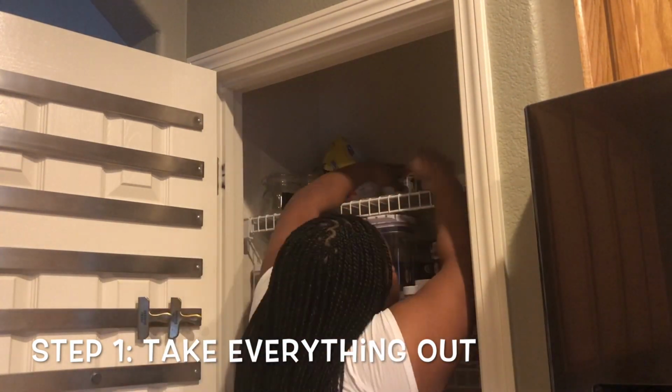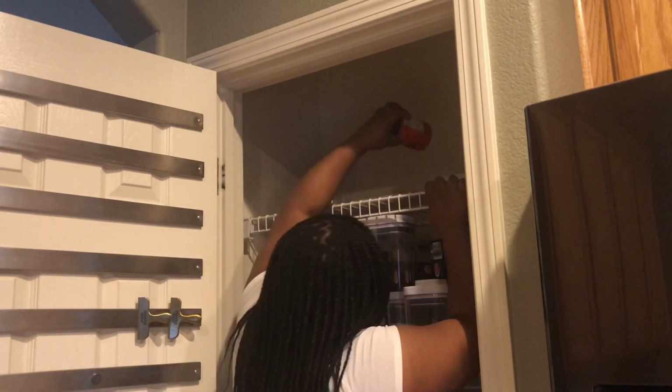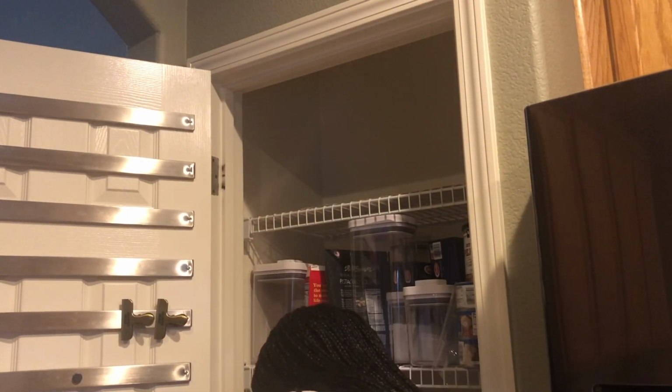Also, I just want to say that my pantry was a mess. Y'all seen it. There's no excuse. I know better. I can do better, but I haven't done better. So today we're about to get this job done and make sure that it stays functional forever.